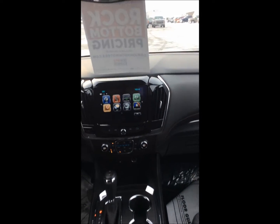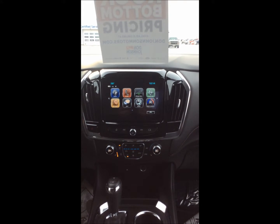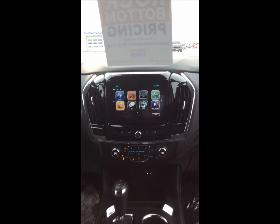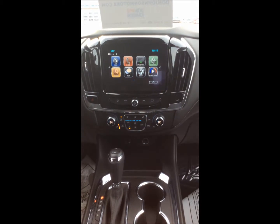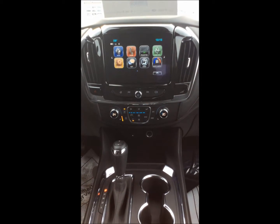We're going to start here at the Chevrolet MyLink Infotainment Center. This is going to control a lot of the things that are going on with the comfort and convenience in the vehicle, including audio, phone, navigation through OnStar. This will also read your text messages when you have your phone connected to the vehicle via Bluetooth. Also, of course, we've got our heat and our air conditioning controls up here, as well as shifting.